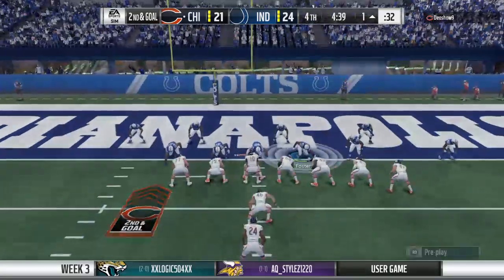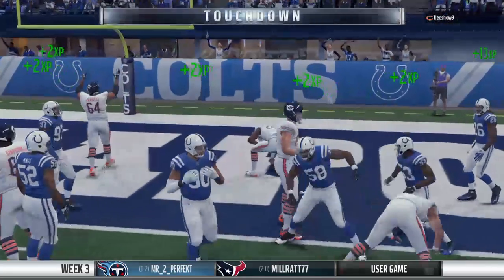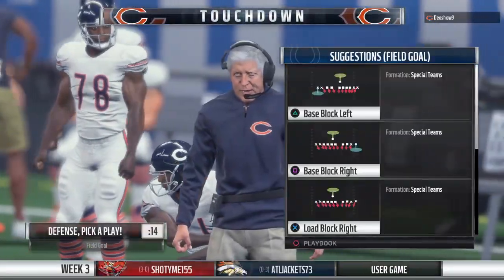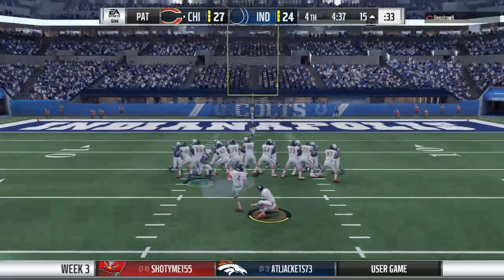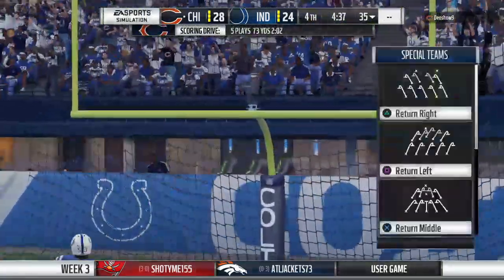They're right there at the 1. No gain, but don't let... And he'll get into the end zone. Touchdown, Chicago. Jordan Howard with his 2nd touchdown of the game and 5th on the year. And the Bears have taken the lead here in the 4th quarter. And he's able to put it through.